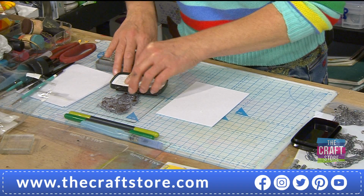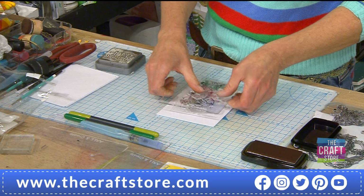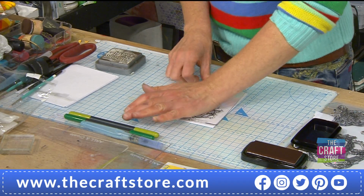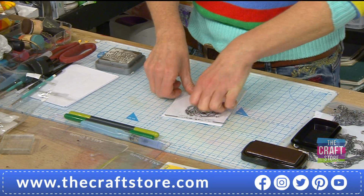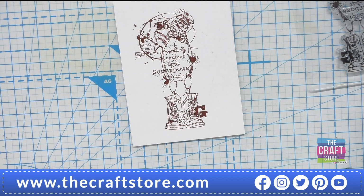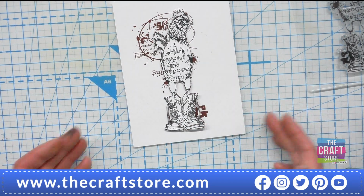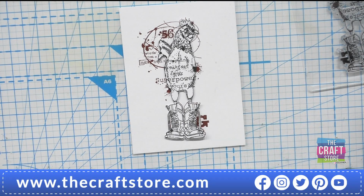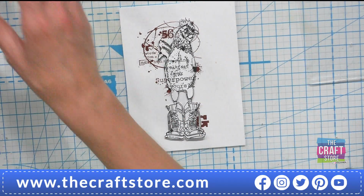So look at this image, and as ever, it's not just the main image. Stamps give you so many extra little elements. You've got the circle there. If you wanted to, you could take your little chicken, cut it out and mat and layer the little chicken up, which would look really cool. It's such a different image. It's one of those, like if I was making a really quick card.